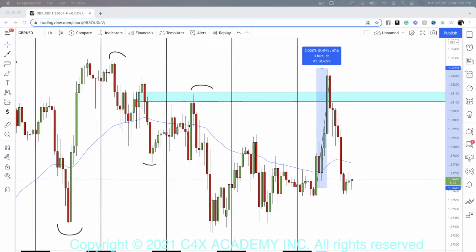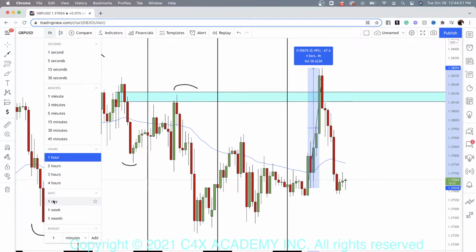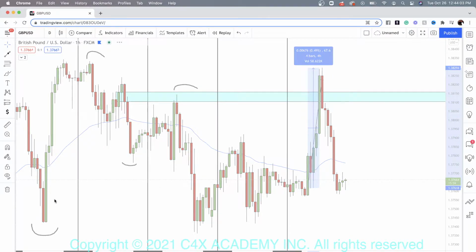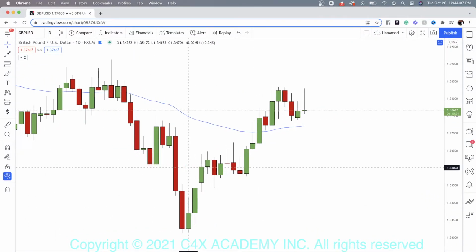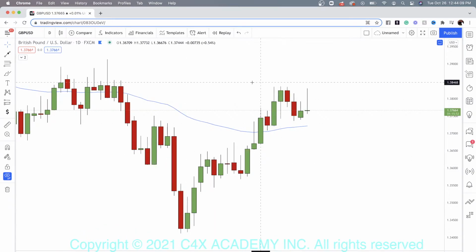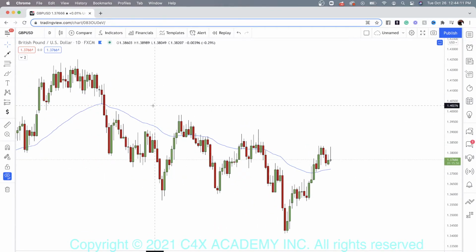Now, moving forward, to show exactly what I'm seeing, I want to go over to the daily time frame first. On the daily time frame, one thing I'm able to identify is what has been happening overall. We've been fairly bearish, with the market creating lower lows and lower highs. We had a little retracement to create that new expansion, we broke that retracement, and right now we are currently at a major zone.